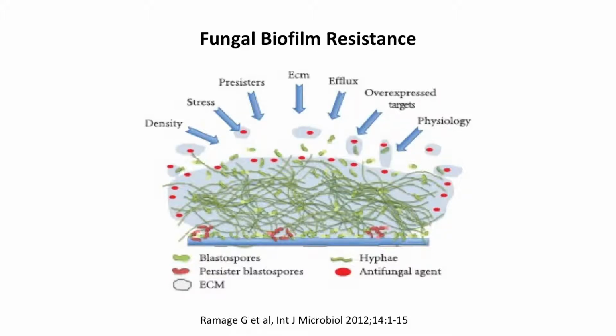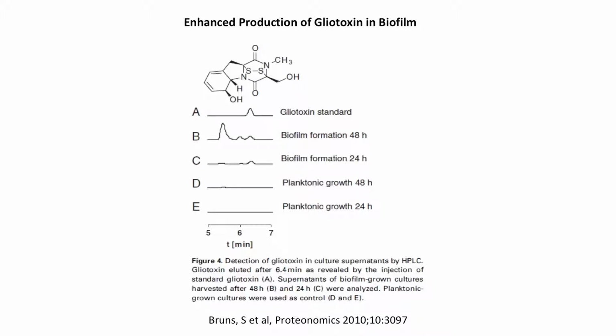So you can see at the top there, the blue arrows are all things that could disrupt the mold. And the mold's down there at the bottom. And all this gooey matrix here is the biofilm. Basically, the biofilm substantially protects the fungus from whatever is trying to attack it from the outside, including antifungal drugs trying to get to it. Now this is an interesting paper that looked at gliotoxin production matched with biofilm. As you can see, with biofilm formation, gliotoxin production actually goes up. So it appears that Aspergillus forming biofilm enhances gliotoxin production. You can almost visualize that occurring in the sinuses.